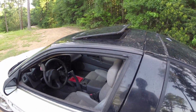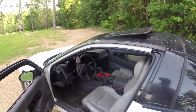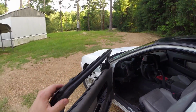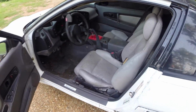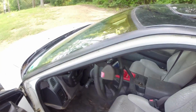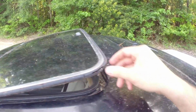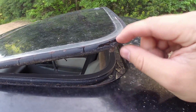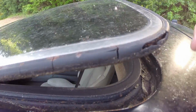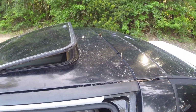Now, the inside is tired. The door panels hang up on the door sometimes. I gotta fix that. The seats have seen better days, that's to be sure. What this car has that mine didn't is a sunroof. Now you can see the rubber gaskets there are a little tired, but we can fix that. I need to clean this up. I thought I got a lot of this off with the spray hose, but guess not.